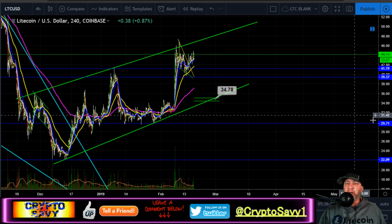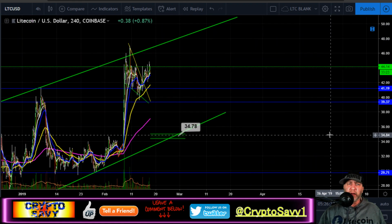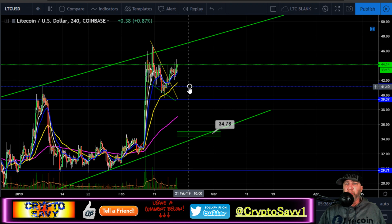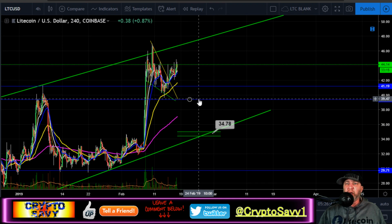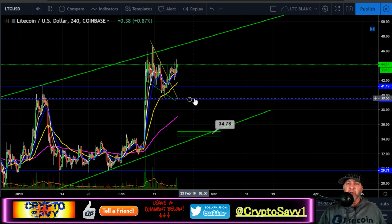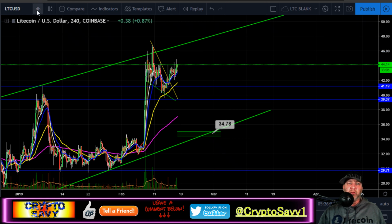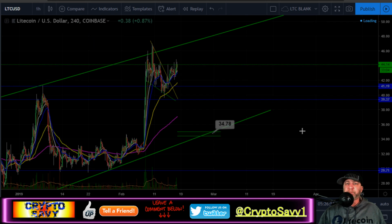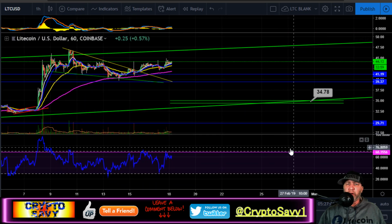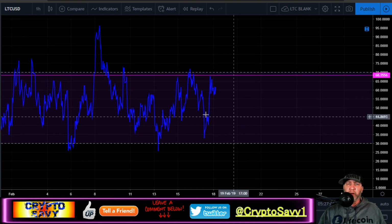If we were to break down here, guys, which I really don't think we're going to, not yet, till we make this higher move. But if we were to break down, we've got support right here at 41.10 to watch for, support at 39, which is quite possible. We could come back down, hit 39, and move on back up, and that would probably be to reset the RSI, since we're probably pretty high on the hourly. Yeah, we are pretty high on the hourly, but I do still see room here to move up.